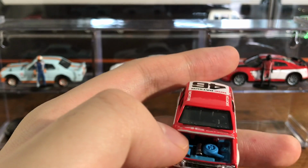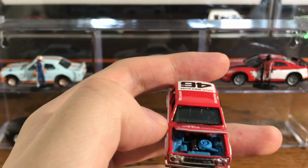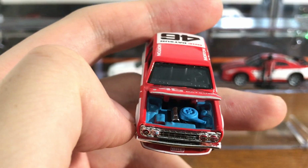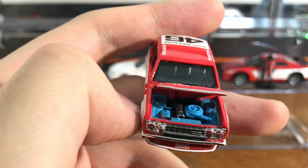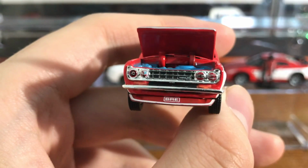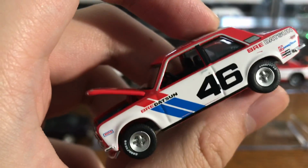I had it open because this one is actually a bit stuck. I mean, it's not stuck, you can open it, but I don't want to open it too much just in case it might damage something. You can see the engine details under the hood are great. The headlights, just see all the tiny stuff they got there. It's amazing. Now the paint on this one unfortunately is not perfect.